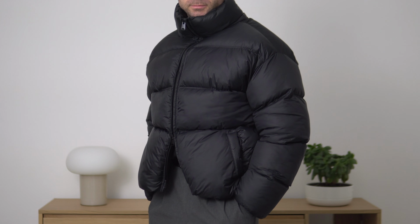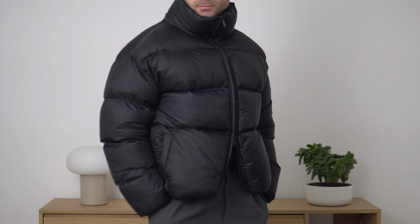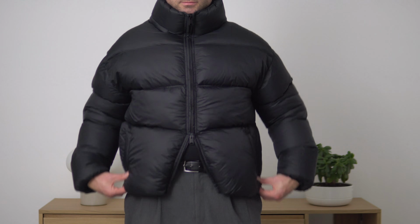So yeah, this puffer feels a lot more premium, a lot more elevated, and I think for everything that you're getting with this puffer, £275 is honestly a solid price point. But are the more expensive puffers even better than this one? Let's find out.